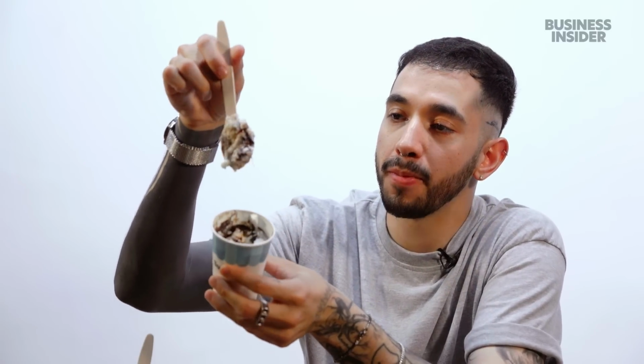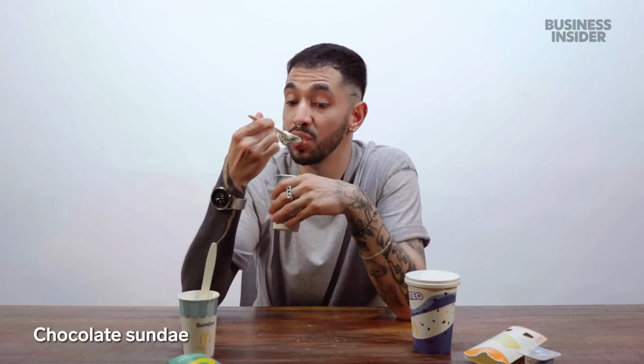As you can see, there is a lot of chocolate in there. Let's try it. That was super cold. It's okay. Just regular vanilla ice cream from McDonald's with chocolate. In Mexico, we also have McFlurries, but we didn't get it this time.